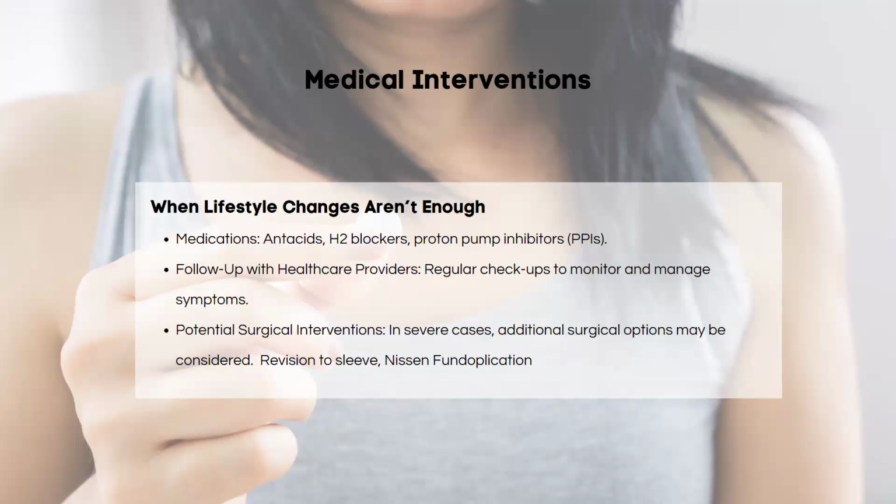And if you're doing the medications, the lifestyle changes, all the interventions that you can think of, then you may want to consider a surgical intervention. So potential surgical interventions may include a revision. I put revision to sleeve. It should be from sleeve. Revision to bypass. That's what I should have put. And Nissen fundoplication. That's another procedure. I'm not sure how often that's performed in bariatric patients. I don't have any statistics for you, but I'm sure there's other medical advances and procedures that they can consider.